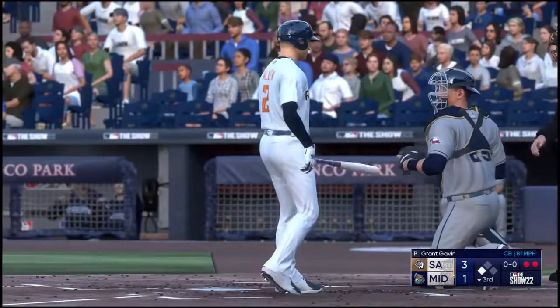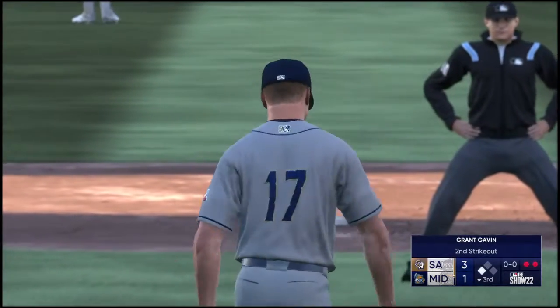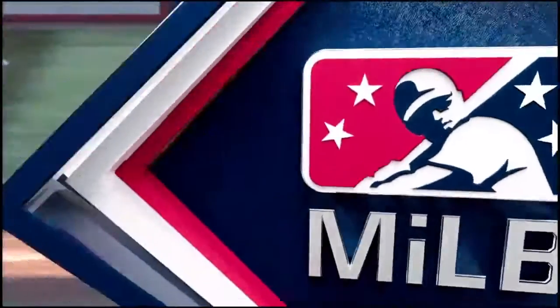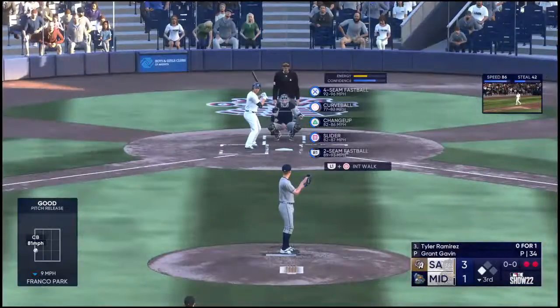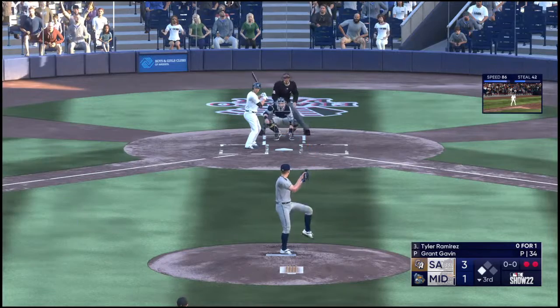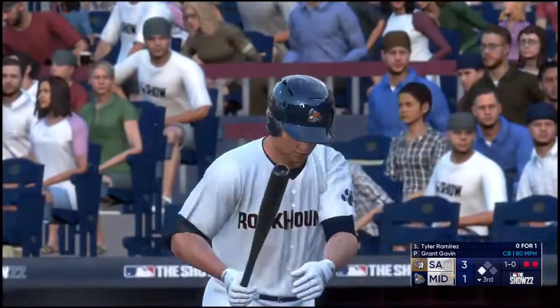Got him. Two down. No, you've got to be ready to swing the bat with a runner in scoring position and 2 strikes. Just put the ball in play somewhere and you've got a chance. Very frustrating for him, I'm sure. See if the next guy can pick him up. And now Tyler Ramirez.